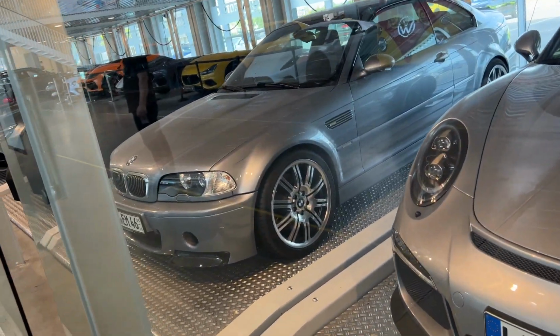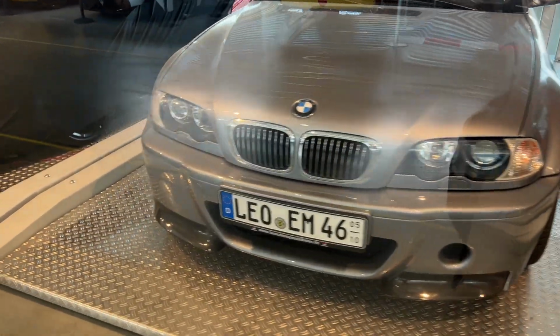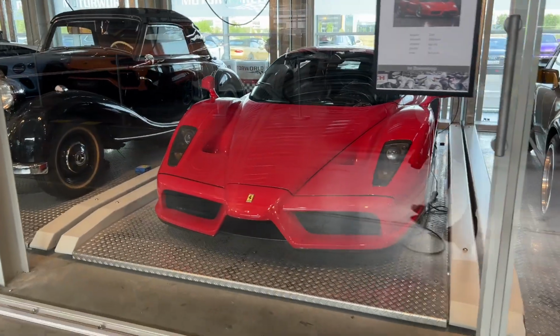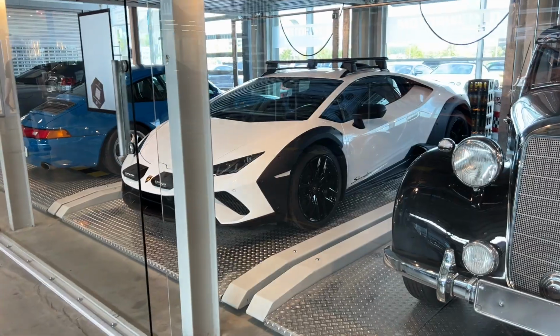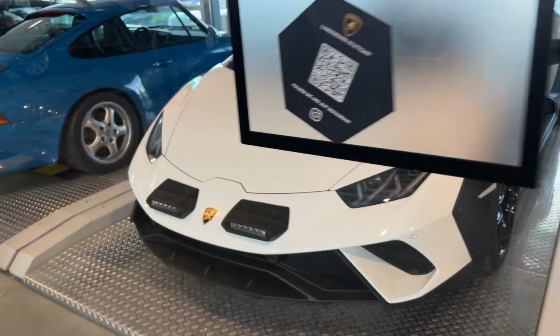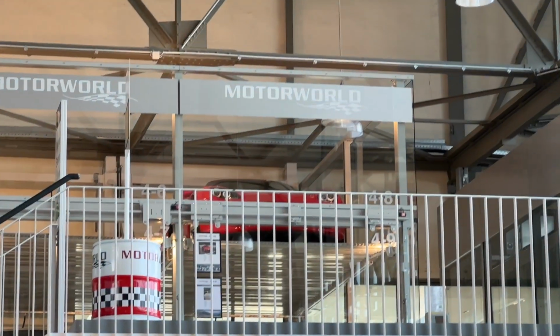M3 CSL, very cool. Look, this one has standard wheels, I think. Oh, look, and then an Enzo. That's cool. And the new Huracan off-roader, the Sterrato. That's a cool color. And upstairs, there's a red Carrera GT.